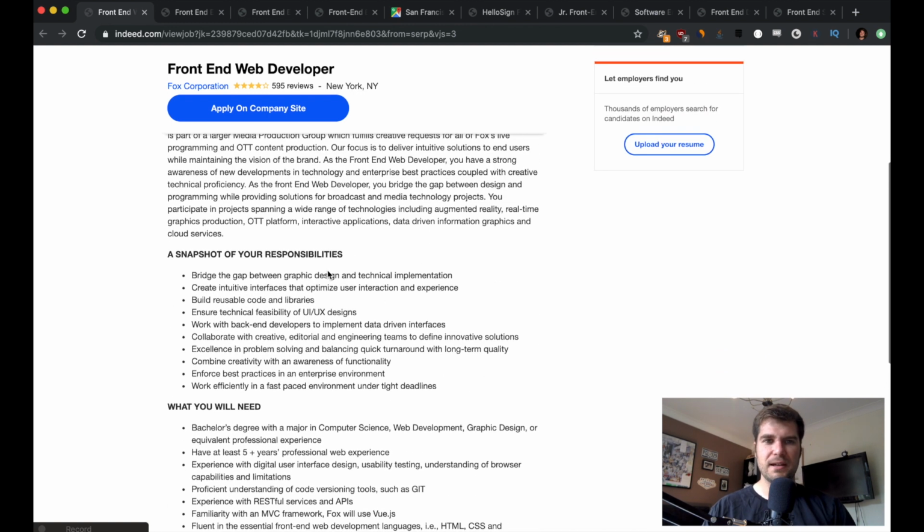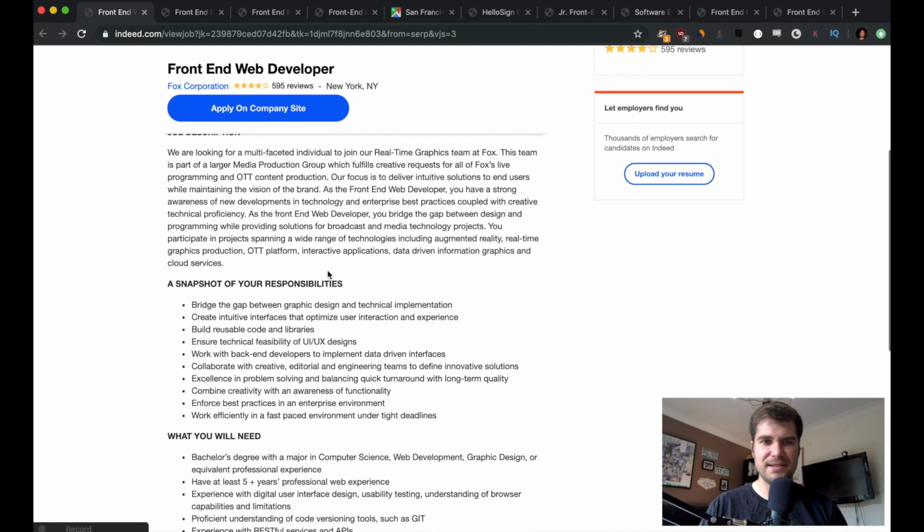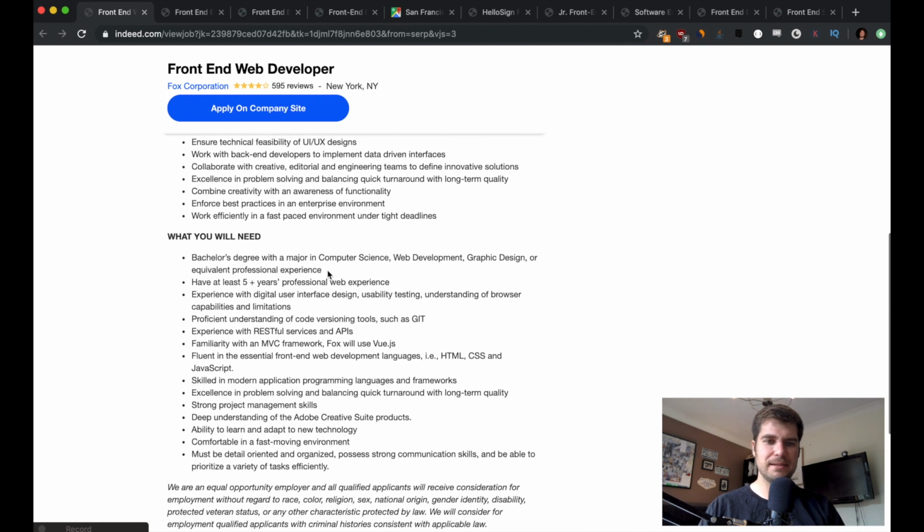Now, another interesting thing I've seen, looking at American ads versus UK ads, is that American ads seem to be a lot more clear with what they want. Looking for a bachelor's degree with a major in computer science, web development, graphic design, or equivalent professional experience. Have at least 5 years professional web experience. So they're definitely looking for somebody here that's quite senior. I would take a guess that if you've just done your degree, if you've just done 4 years at university and you've got a good few projects, probably you could apply for this. If you've got 4 years experience, you could apply for this.